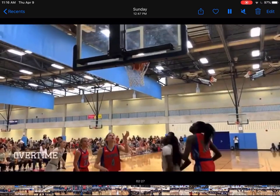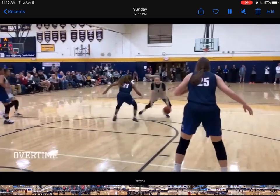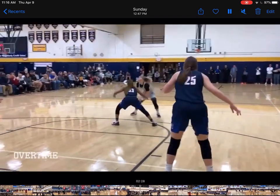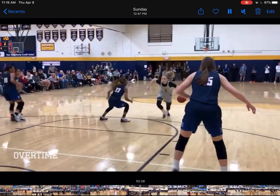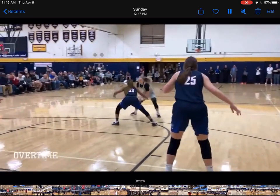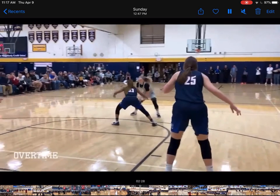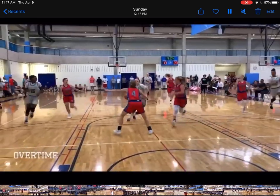All right, so again, that get-off-me move. Defender's close. Jab, get off me. Jab, get off me. All right, look at all that space she created, and all she did was jab with her right foot and take one dribble. So when you do it, you kind of cross back over, right? Because we're going to rip the ball through with the jab step, and then you just quick cross, low to the ground. Look how low she is when she does it. Cross, that ball doesn't even get above her kneecaps. Right into her jump shot.